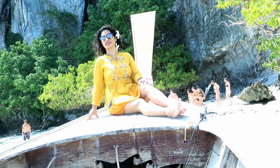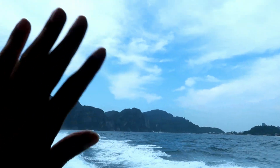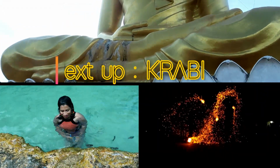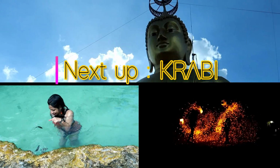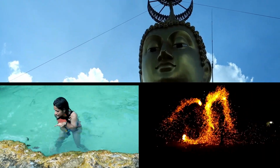This tour was worth every penny. Phi Phi Island is certainly on top of our list for the most romantic destination. This tropical paradise definitely reignited the fading romance and gave us ample time to rewind, rediscover, and reconnect our love.